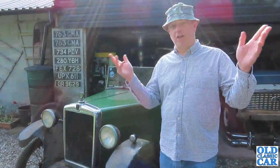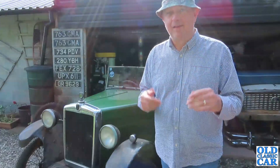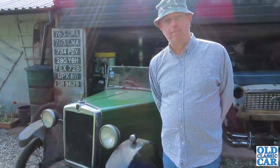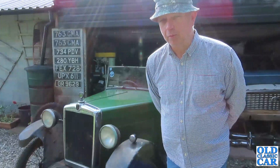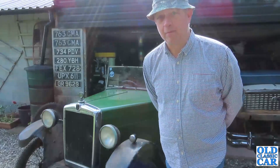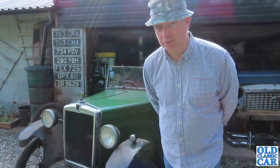The sun is shining, but there is an air of melancholy around here because, sadly, after 15 years of ownership, the oldie Morris, the 1932 Morris Minor, is off to a new home. Tomorrow it will be here no more. This will be a very sad day indeed, but after 15 years I think it is probably time it moves on to a new, better home where it stands more of a chance of actually hitting the road sometime soon.